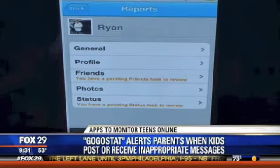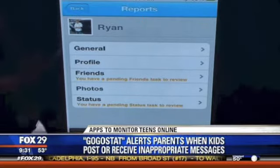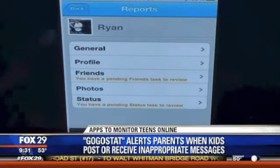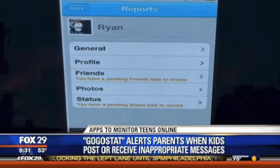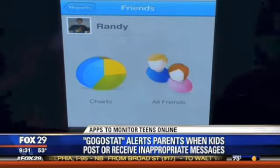How would you see that? It will pick up those key words and it will tell you, and you'll get an alert. You have a pending friends task. It'll tell you the age and location of any person that your child is about to friend. So if you have a 16-year-old daughter and they just friended a 40-year-old man in New Jersey, you will get an alert that they just did. It also has a panic thing that you can do where you can send something to police if there's an emergency. That's excellent. It is.